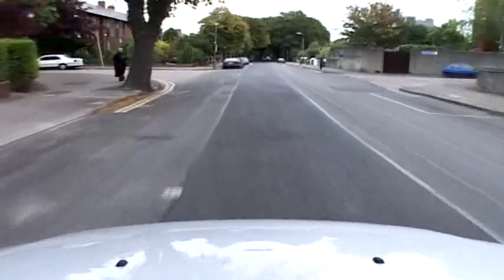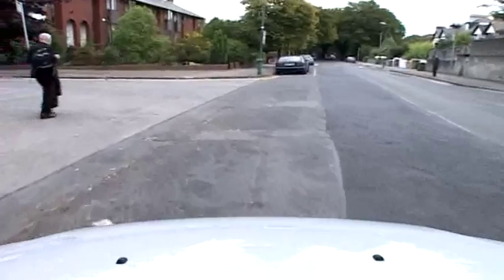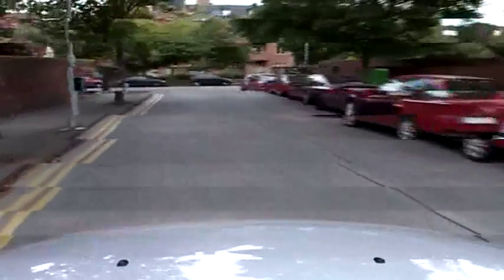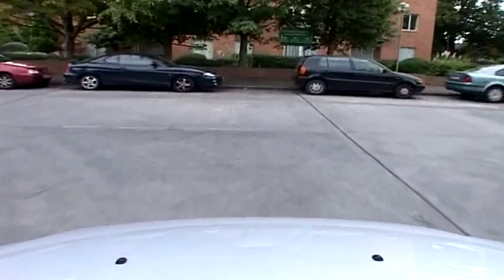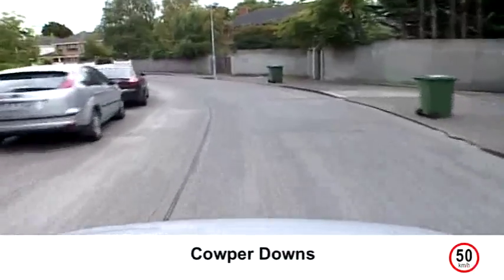Now pedestrian, so we're going to stop here because pedestrian always has right of way. And we're turning. And we're turning right, so middle and right mirror. Now we cannot see as we approach the junction, so we come to a stop. Keep looking equally both sides, and then make your turn when safe. So we're now in Cowper Downs, which is a very common place for examiners to use for doing turnabouts.